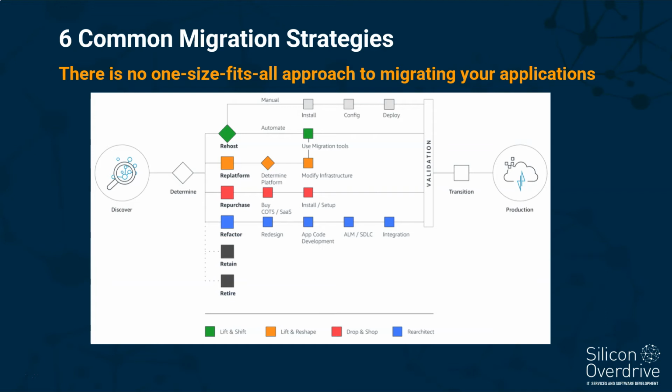Next we have the refactor, or a re-architect. This is driven by strong business need to add features, scale, or improve performance that would otherwise be difficult to achieve in the application's existing environment. This basically entails overhauling legacy applications for optimization once they are on AWS.